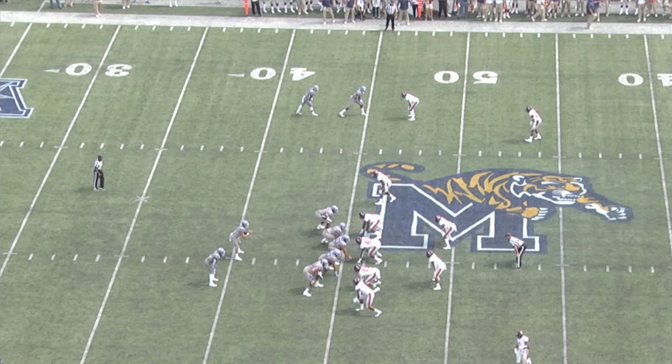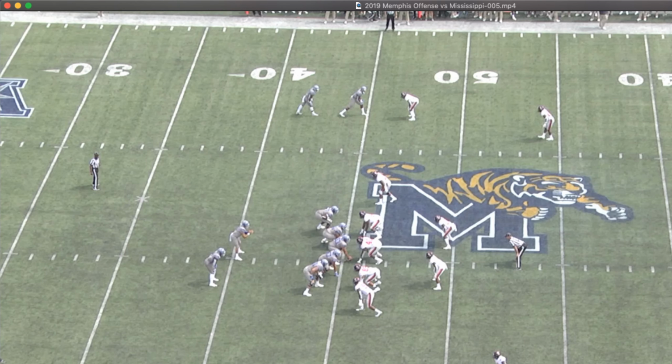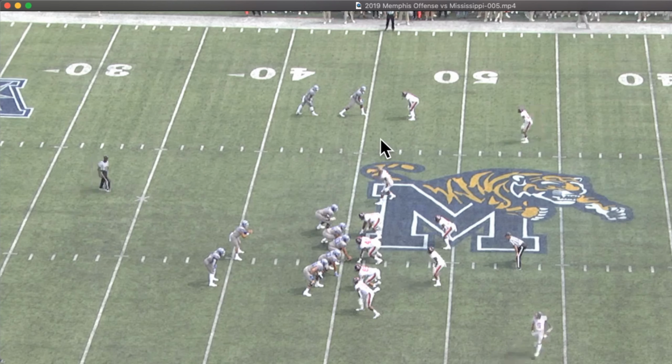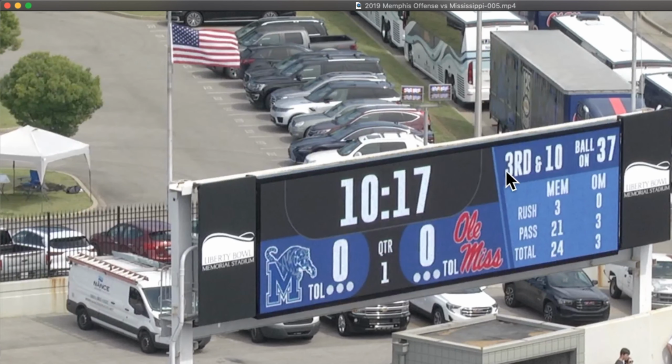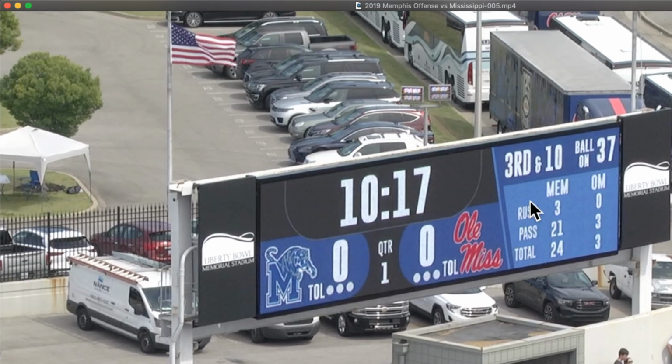The stacked twins on each side. And all they're doing is they're demanding that the defense tell them, are you going to play the run on, this is 3rd and 10. Shouldn't be 3rd and 10. This is 3rd and 1. This is off.